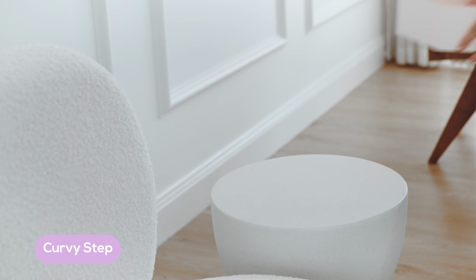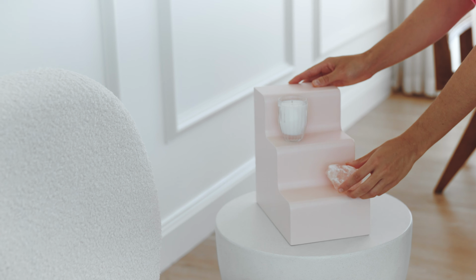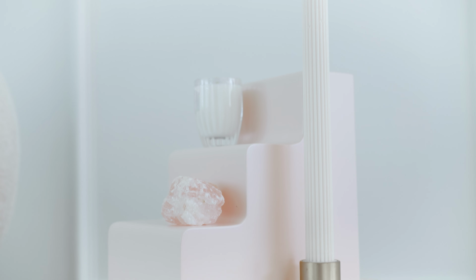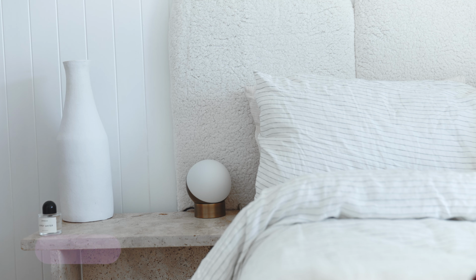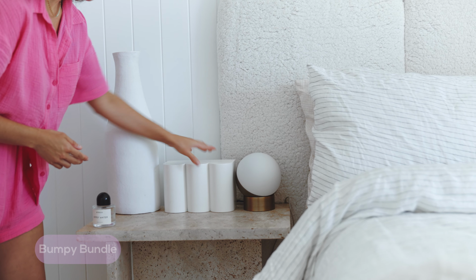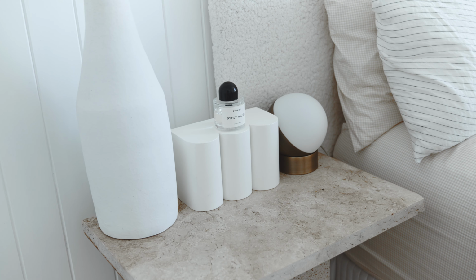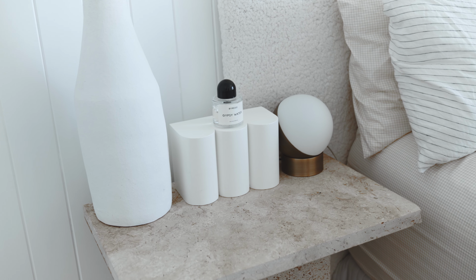Here we have our curvy step. This is such a stylish piece that can elevate any kind of space in your home. And last but not least, we've got this beautiful piece from the Bumpy bundle. I'm using this to style this bedside table. I think it gives such a beautiful and modern look to the bedroom.